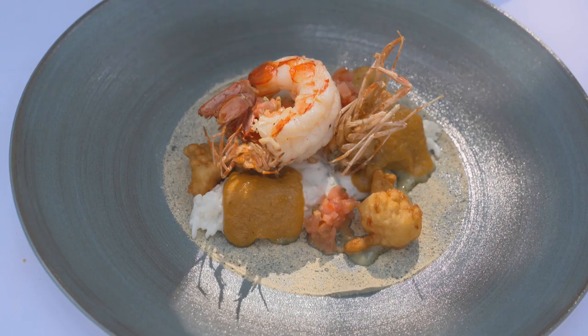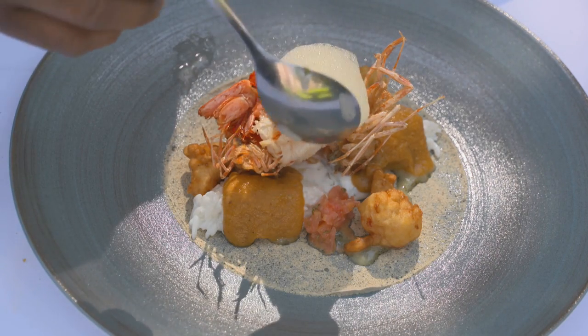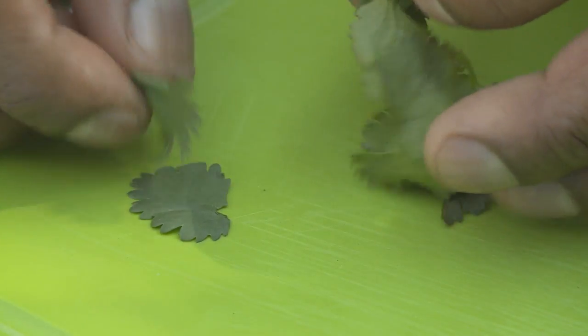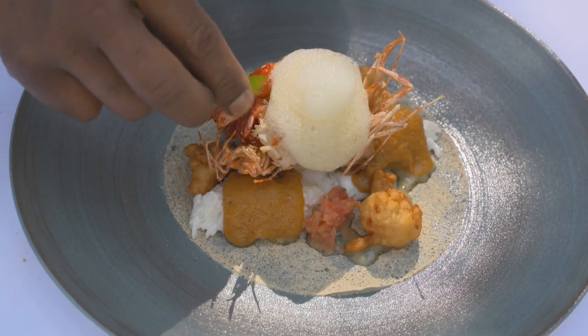Then this is my favorite. It's just this light froth of lime juice, curry leaves, green chili that has a little bit of lecithin inside just to keep the aerated sort of froth. And just to finish it off, a bit of pulled coriander leaves.